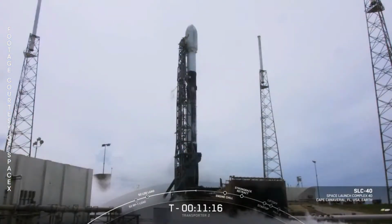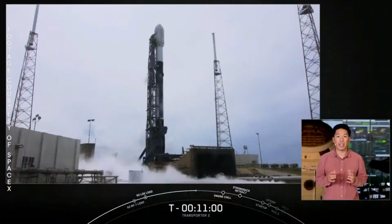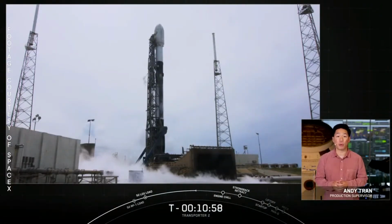Good afternoon. It's Wednesday, June 30th, and we're here at SpaceX's headquarters in Hawthorne, California. You're looking at a live view of Falcon 9 as it awaits its 3:31 p.m. Eastern Time launch from Space Launch Complex 40 at Cape Canaveral Space Force Station in Florida. My name is Andy Tran. I'm a production supervisor here at SpaceX. Welcome to the webcast for SpaceX's Transporter-2 mission.